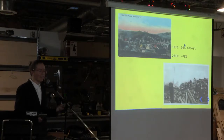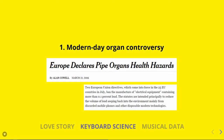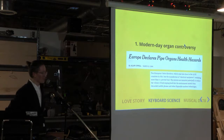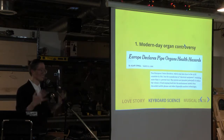So the organ perhaps stands as the archetypal anthropogenic machine of its time, right? It's got all these stories to tell about its materials. And if we look at those through a scientific lens, again, we can start to tell those stories better. As we increase our understanding of materials and as the science of materials develops, we start to figure out that certain materials that are in organs are very dangerous to humans. So lead being a prime example, Europe accidentally banned the production of pipe organs in 2006 with two directives that said you can't produce any electrified machines that have greater than 0.1% lead. This was a huge problem because the organ is a giant part of Europe's cultural history.